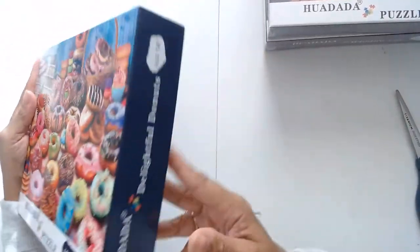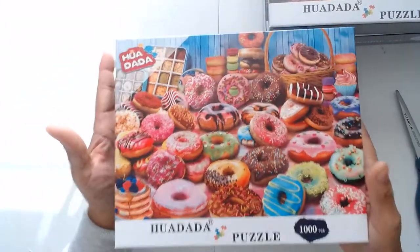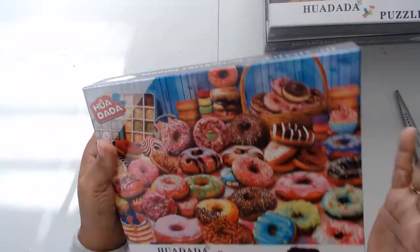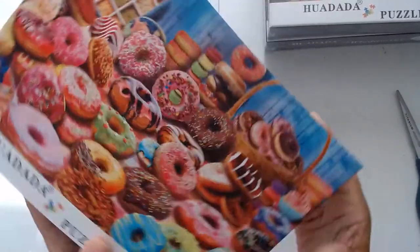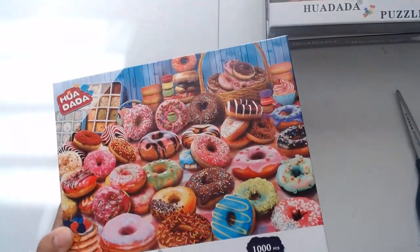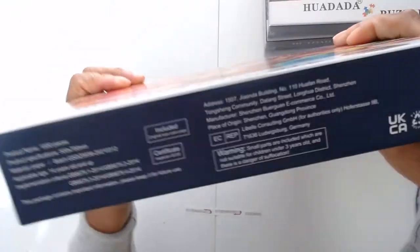This Huadada puzzle, as I mentioned, is Delightful Donuts. They're all 1,000 piece puzzles. And so you have the box here. Now, the only thing that's wrong with this puzzle, but it's not going to affect the rating at this point, is the name Delightful Donuts is on the opposite side, and you'll see with another puzzle why I say that something is wrong with that. But let's look at the detail that the box has.